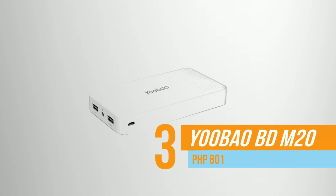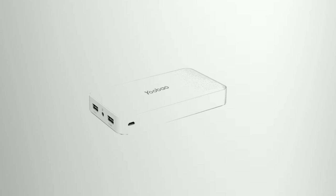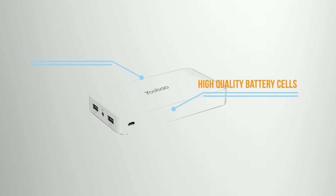Number 3. Yubao BDM20. Though Yubao hails from China, the BDM20 has high-quality battery cells as well as 200% self-charging efficiency. To check for the authenticity, verify through Yubao's website as well.